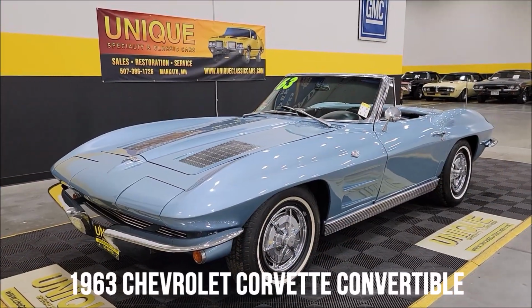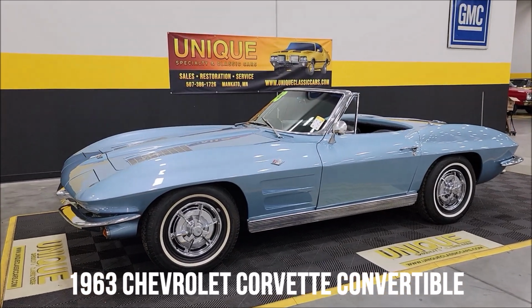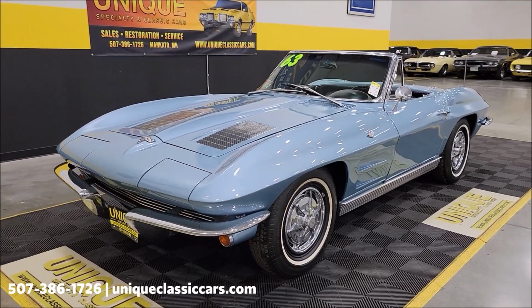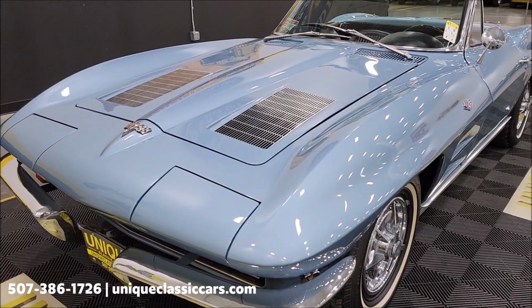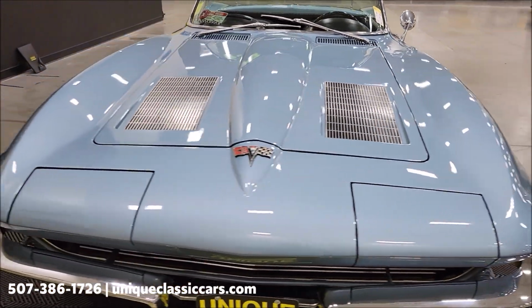Convertible to take a look at. Unique, especially in classics. 1963 Chevrolet Corvette. Numbers matching 327, 300 horse, be an L75 V8 underneath the hood. That is paired up with a 4-speed manual transmission. And look at this paint. Silver blue, 912 paint code.